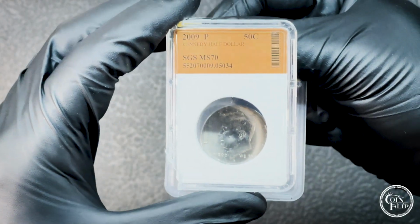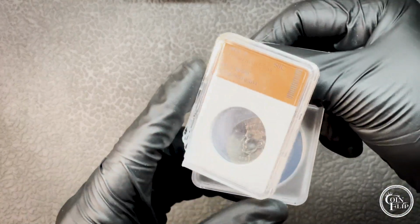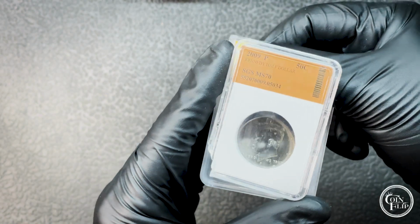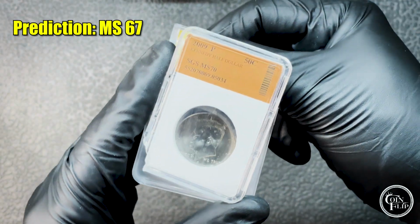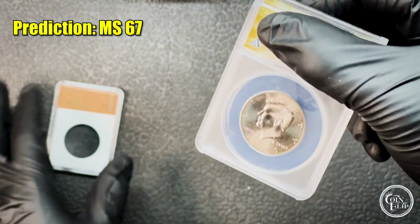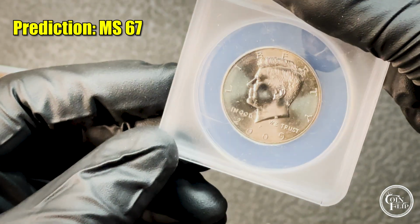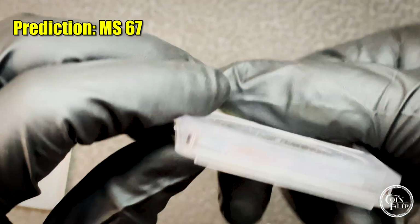All right, this one's a 2009. This is the last one in the box. So for these, they do have a 10 coin minimum on that submission or show special, if you will. So that's what we had. We had 10 of these that we sent in for you guys. Just kind of wanted to share that with you. None of these are high dollar coins, but 2009 Philly, same thing. And again, you can see the luster and cartwheel on this one. 2009 Philly, lower mintage coin on that.